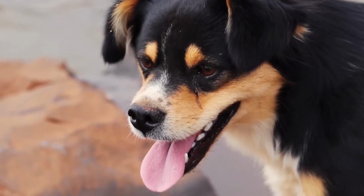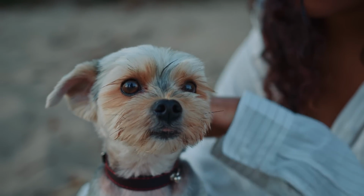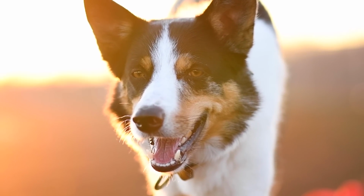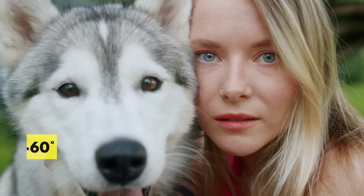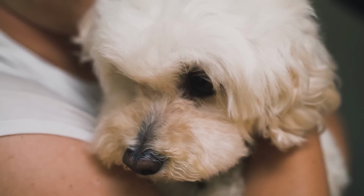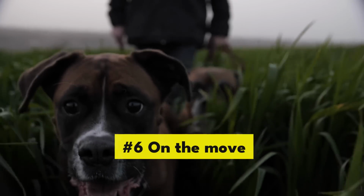Depth perception is helped by something called binocular vision, which isn't just your ability to get hold of and use a pair of binoculars. It's the way that the fields of vision in your individual eyes overlap. As a human, 140 degrees of your 180-degree vision overlapped, while as a dog only 30 to 60 degrees overlap, meaning that you have a much harder time judging distances. There's a reason why no dog has ever competed at Olympic-level javelin, despite there being nothing in the rules saying that they can't.